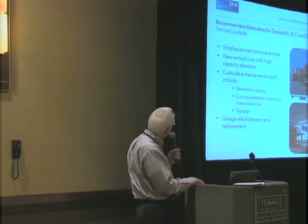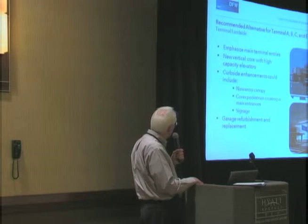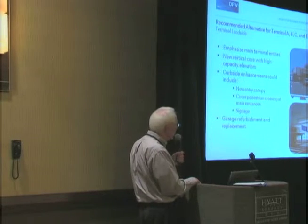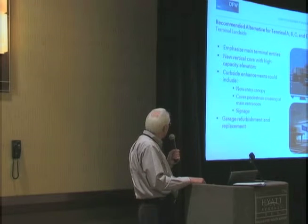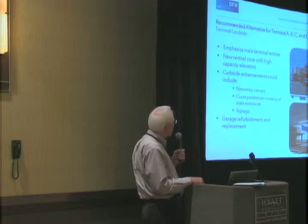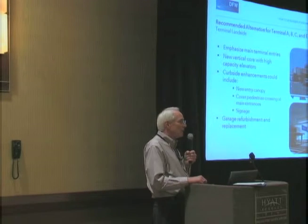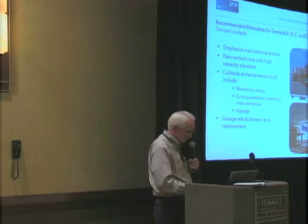We're also looking at some enhancements on the curbside with entry canopies, some covered pedestrian crossings at the main entrances into the parking garages, and then again, just refurbishment and upgrading of the existing garages, as well as a couple new garages that we're looking at to add additional capacity.